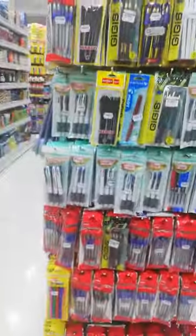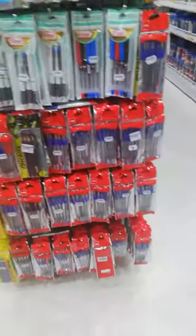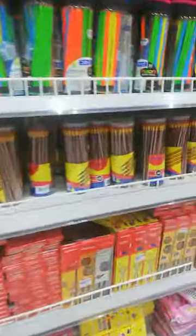Any of these? Nah. Pencils? Do I need pencils? My brother does, but not me. Ooh, look at that. It's a wiggly pencil, guys. It's so funny.